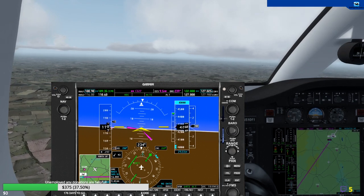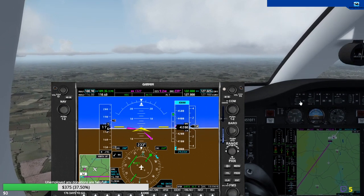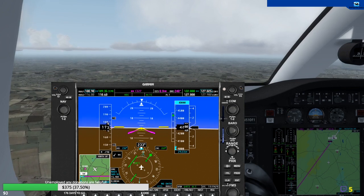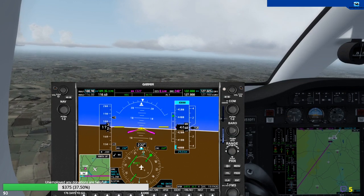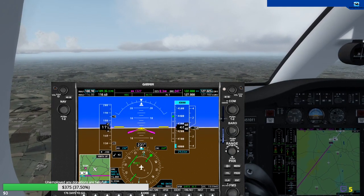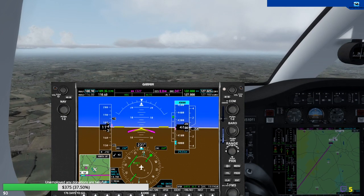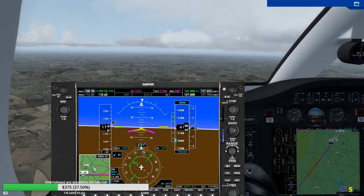Looks like I picked the wrong day to start flying. East Midlands traffic, Citation 510's on a 15-mile final for runway 27, any traffic in the area, please advise. Yeah, exactly. I don't see anybody in my way. Oh yeah. Totally the best movie ever.